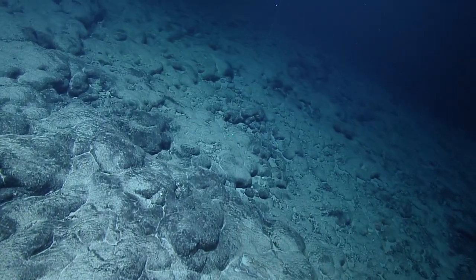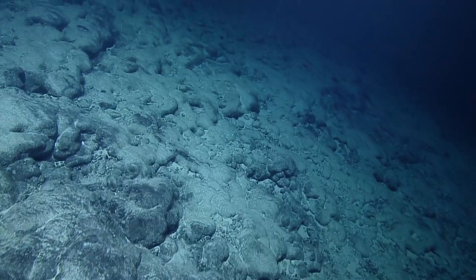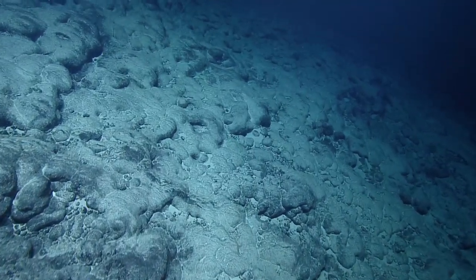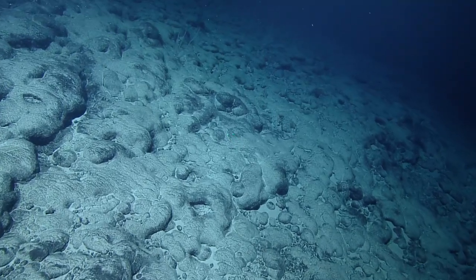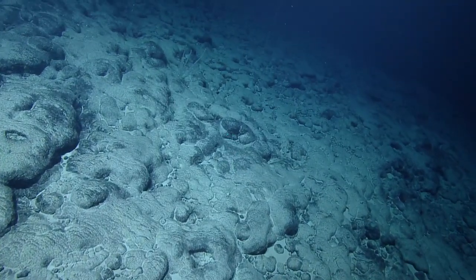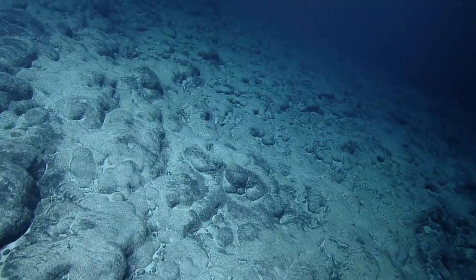And we are about 200 meters away from waypoint 5. It seems we'll be able to make it. You think so? Yeah, we'll see. All right. Chat wants to know, why is there so much manganese concentrating down there?